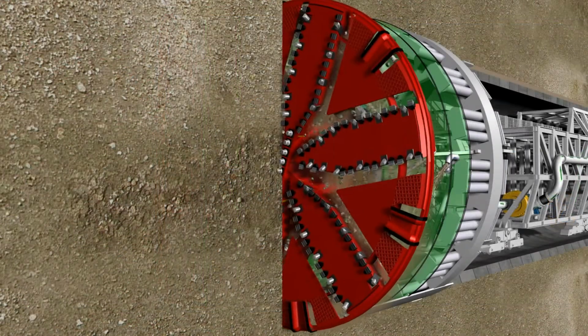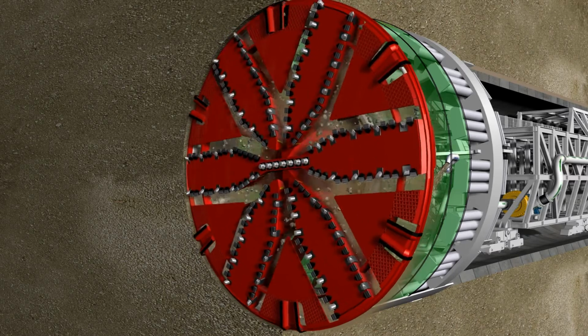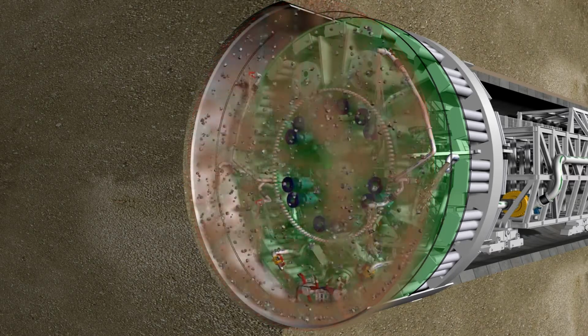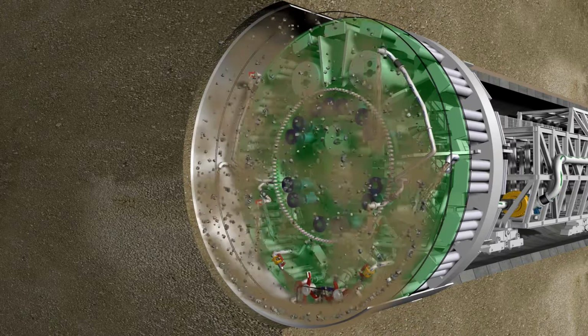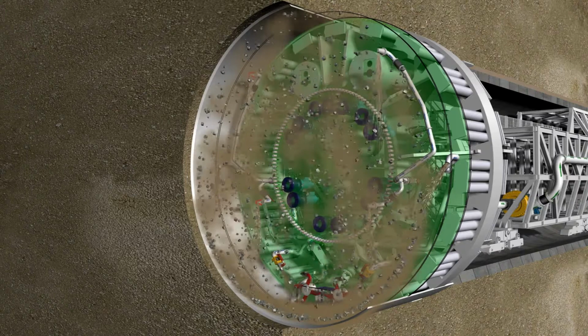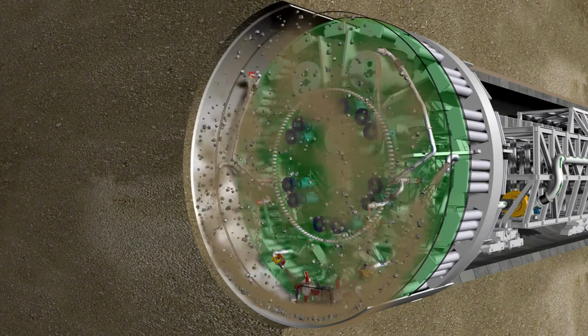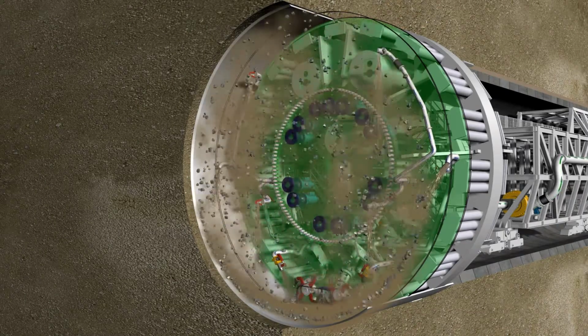The excavated material falls into the excavation chamber. Small-sized grains are largely dissolved in the bentonite, whereas stones and debris sink to the bottom. The opening of the suction pipe is protected by a nozzle grid. Two agitators and mobile flushing nozzles guarantee smooth removal of the excavated material.